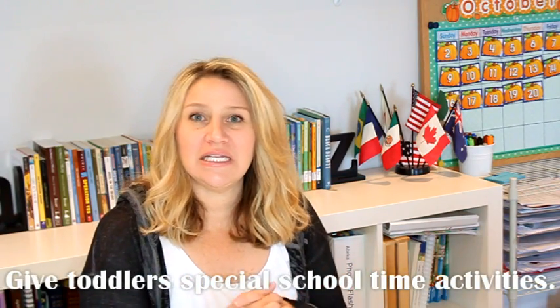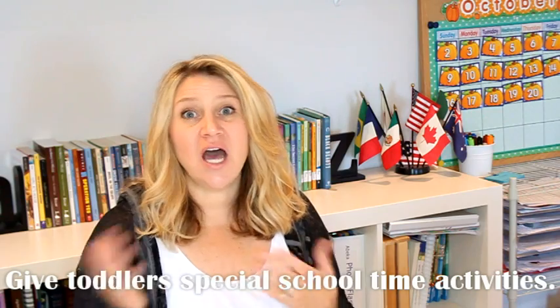I set up her own desk. She had her own drawers, and they had special games in them that were only to be used during school time, and I traded them out. If you need ideas on what you can put in those, I have a ton of them on my blog. Just search for preschool work boxes, and you'll find a ton of baby and toddler friendly games and that kind of thing that you can put in those drawers. But those were things that she was only allowed to use while we did school.